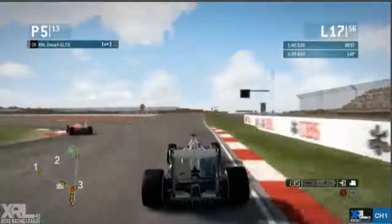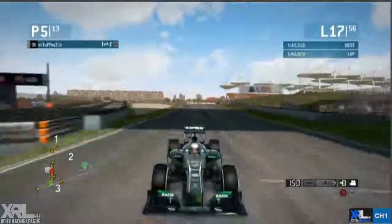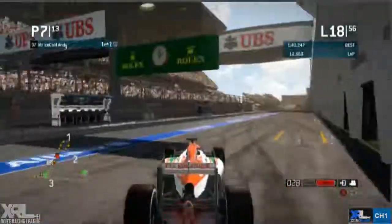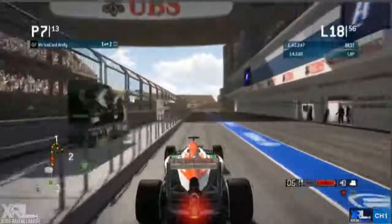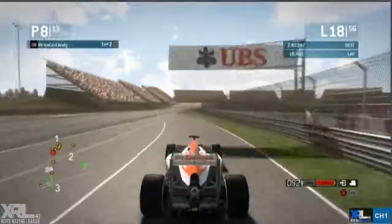Where is Danny Pierce at the moment? There's Too Much Elite pits. Yeah, it's about time. He does need to pit. He pitted very early. Pits now, we've actually got a car in there, and that is Ice Cold Andy. Andy has boxed. So he's in. Where's that going to put him then? Quite far down the field, probably around about P9. P8, and no, he's P7.